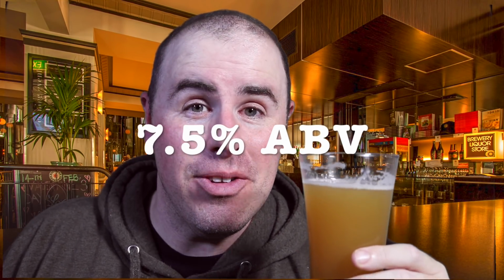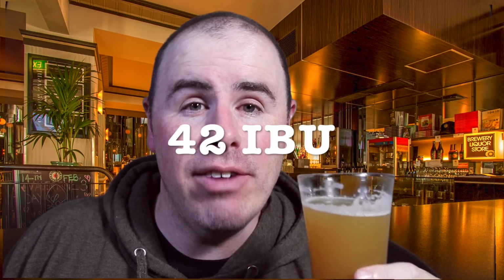For the stat heads, this one is 7.5% ABV and 42 IBUs. And you can smell just a little bit more on the nose, just a little bit of that grassy note, that kind of vegetal note you get from the hop. It's a heavily hopped beer, and just a little bit of the malt, but nothing crazy. Well, anyway, let's just dive on in here and see what we got going on.